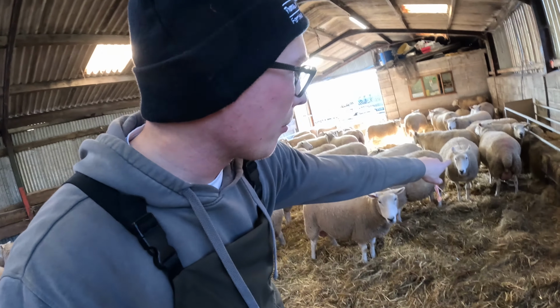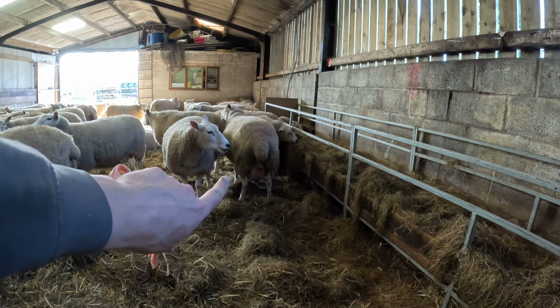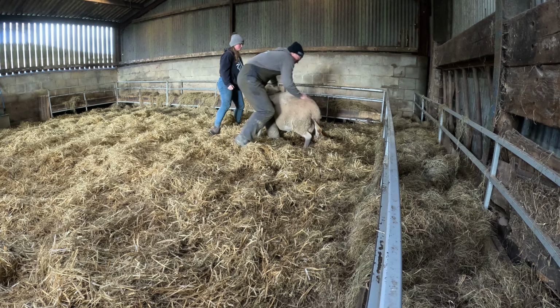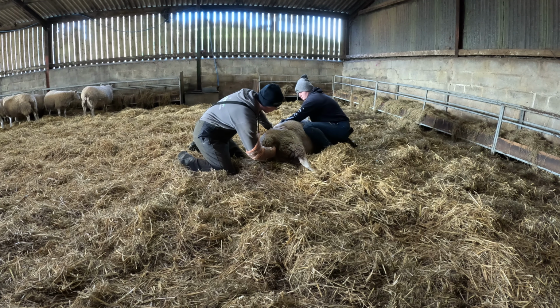This ewe here is lambing. Her bag has just come out. I don't know if you can see there very well, just there. She's still quite tight, so yeah.